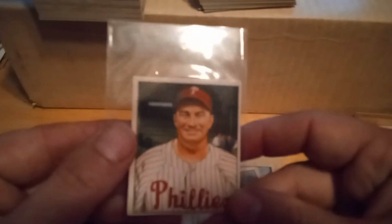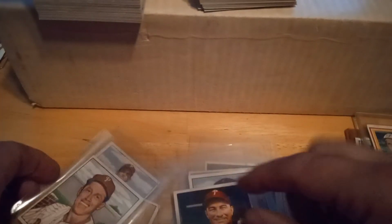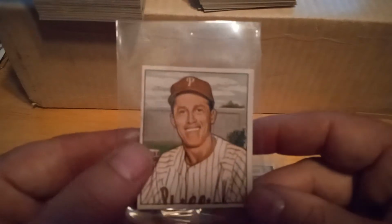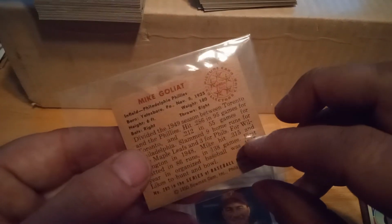Ali Clark. It's a little out of my range of knowledge for baseball. I mean, I know the basics of the 50s, but not as Eddie Sawyer. I feel like I've got to know that name a little bit. And I'll research these cards a little bit. That'll be fun. Mike Goliath.